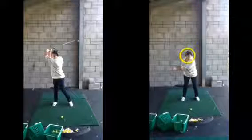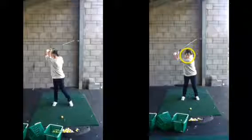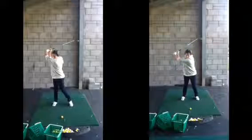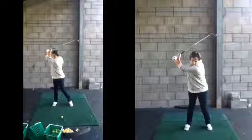Good God, how still your head is. And look how good that backswing is. That looks, I don't want to go any further than that. Exactly, you don't need to. That to me is an absolute class position.